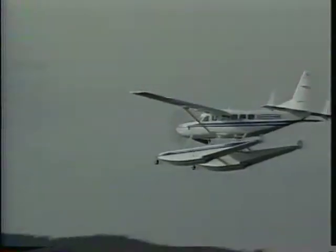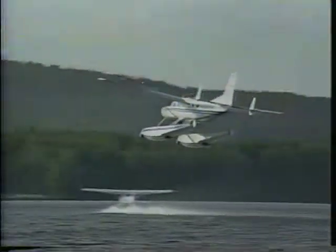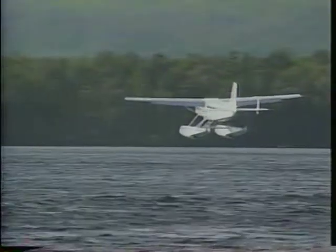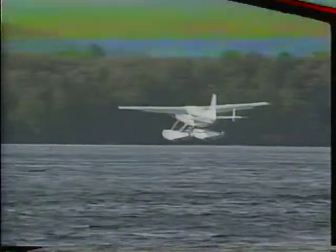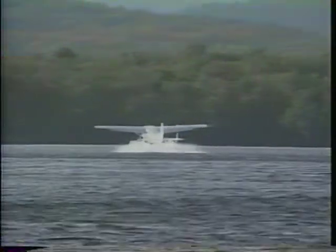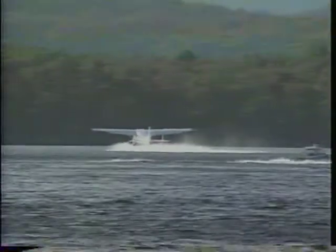It glides nicely. You can feather the propeller if you need to and make a gliding approach, and it has an awfully good glide ratio. As you come in for the landing, it's really difficult to figure out where the water is because you're so high. Oops, there's a little balloon. I hope you'll forgive that. It's hard to figure out. Just there it is. Okay, power back. And come to a halt.